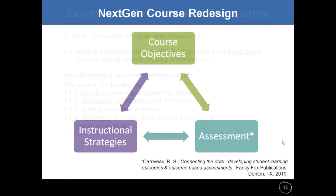So the NextGen course redesign program is based on aligning your course objectives, once you've decided what those are going to be, with the instructional strategies that you're using to help the students master those objectives. And then, of course, you have to have an assessment piece that measures whether or not students have met the objective. In my experience going through the NextGen program, these three things refine each other. In other words, you have some assessment items that don't necessarily fit well with the course objectives, and so you have to ask yourself, do I want to get rid of the assessment item, or do I want to rewrite the course objectives?